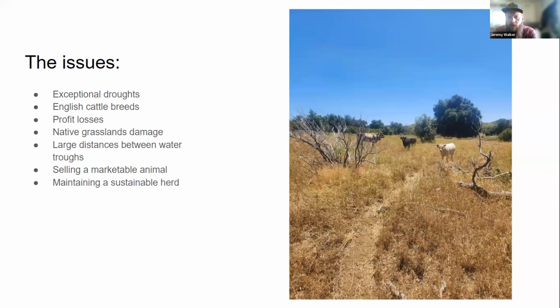So some of the issues, exceptional droughts, which you guys have talked about, right? So Southern California is no stranger to exceptional droughts.